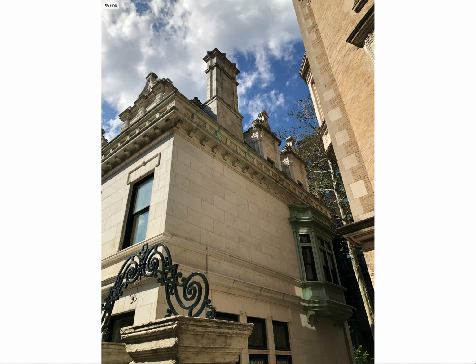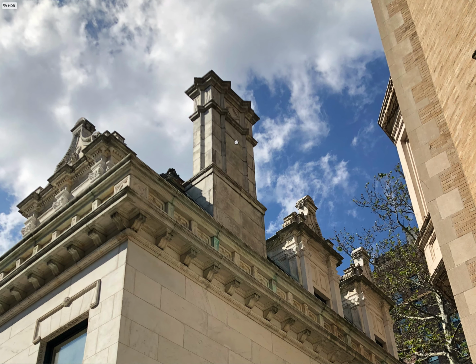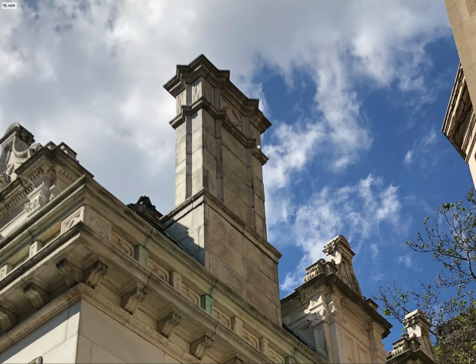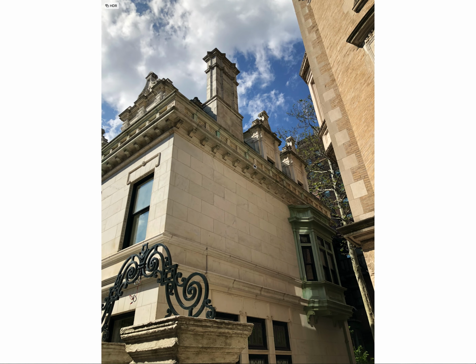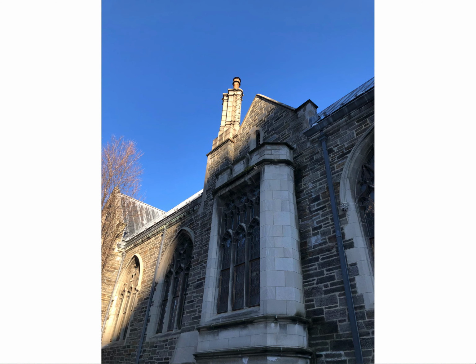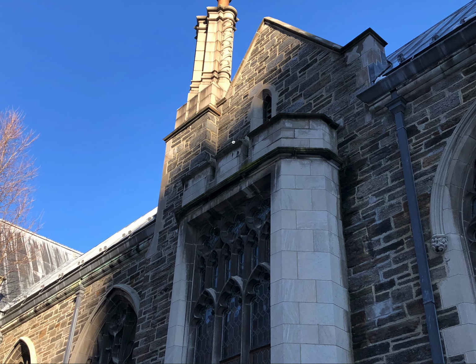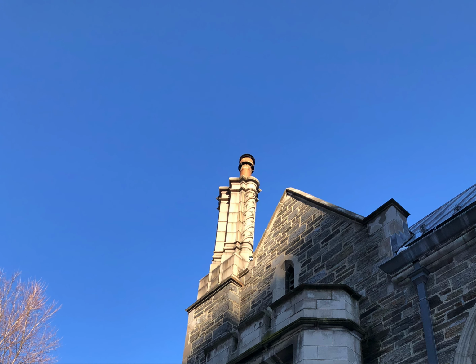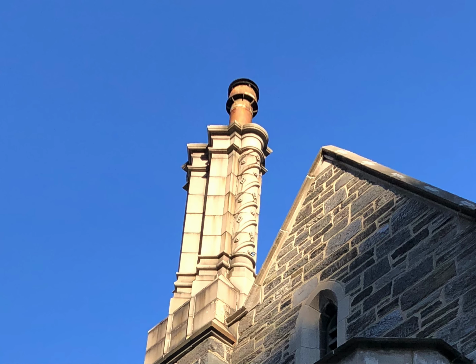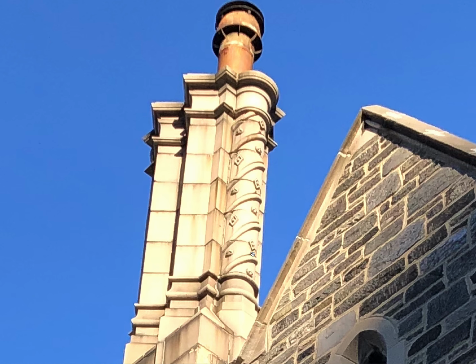Coming back to this one quick, I still just think this is really interesting. So this is like a chimney, we think, and what's on it? A diamond, and surrounding it. So whatever this diamond represents, it's very important. Another chimney with symbols on it. This one's are not diamonds, and I don't know what they are. I tried to get as close as I could.